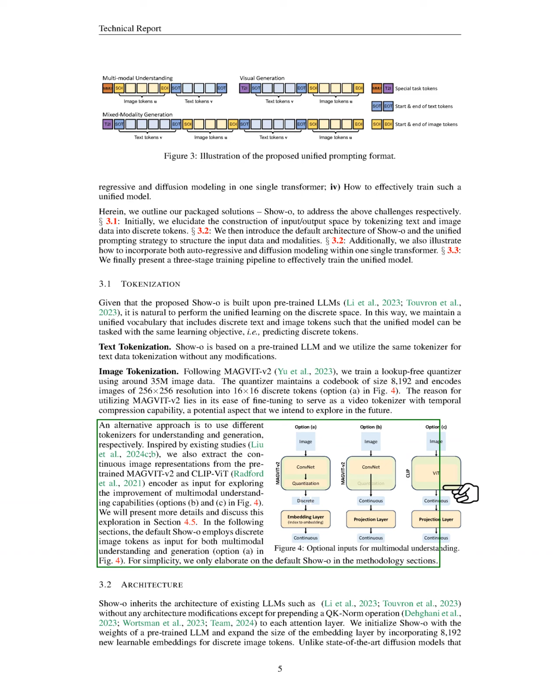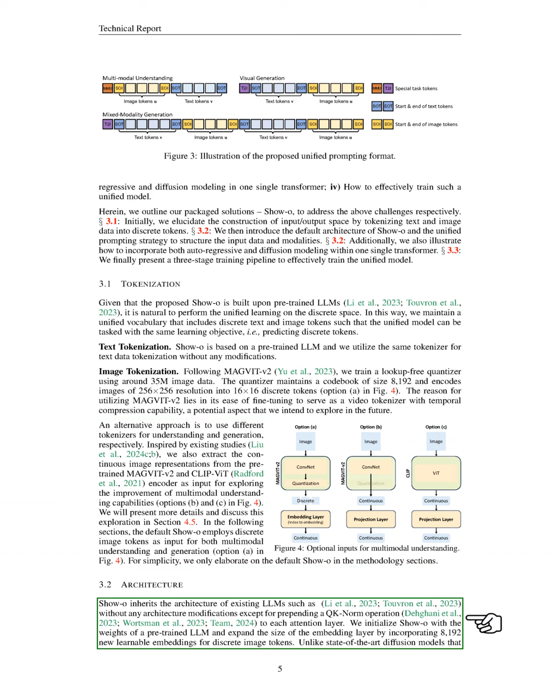Section: Architecture. In this section, we describe our architecture. Show-O adopts the structure of existing large language models, making no changes except for adding a QK norm operation to each layer. We initialize Show-O using the weights from a pre-trained model and increase the embedding layer size by adding 8,192 new learnable embeddings for discrete image tokens. Unlike advanced diffusion models that need a separate text encoder, Show-O can encode text information on its own for text-to-image generation.